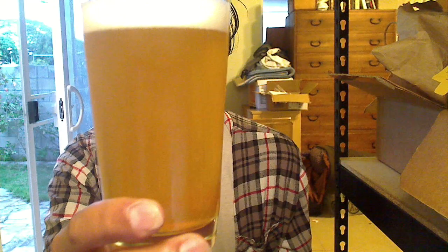Okay, probably could have done a little bit more of a vigorous pour here, but that's okay. So, soft, fluffy, white head, nicely carbonated, sort of an opalescent yellow with tinges of orange, so golden yellow.